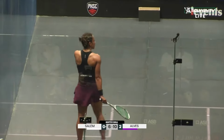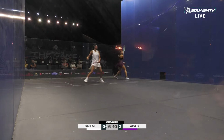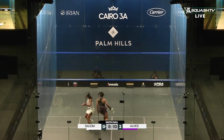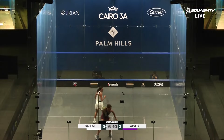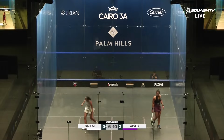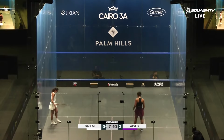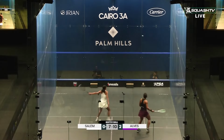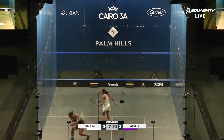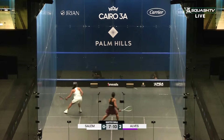Hand out, 6-10. Interesting response as well. 4 match balls though. Yeah, not happy with that, but she's got plenty of points to play with here, Alves. Not that she'll hang around to try and get this done, but it's a stay of execution there for Salem. 7-10, match ball.